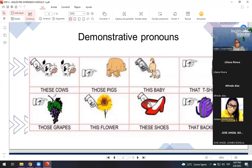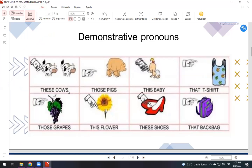I need you to repeat after me, please. These cows. These cows. Those pigs. Those pigs. This baby. This baby. That teacher. That teacher. Those grapes. Those grapes. This flower. This flower. These shoes. These shoes. That backpack. That backpack.